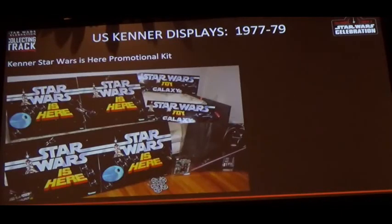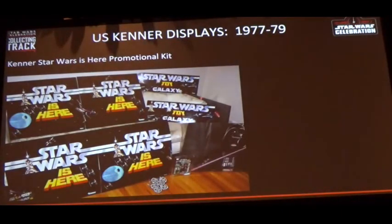Excellent. Talk about the comments on the places. No, it's definitely rare. I know 3 examples that I've seen over 20 years. So the other thing that I find fascinating about displays is even though when you think you know everything about a certain topic in Star Wars collecting, there's always something new that pops up.